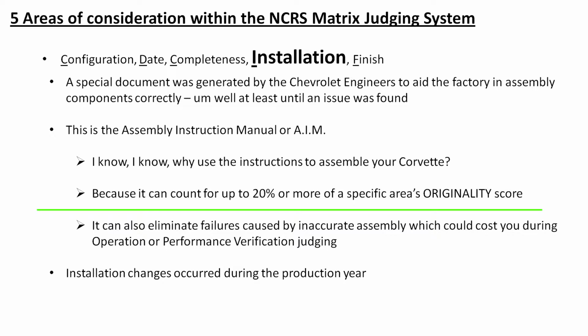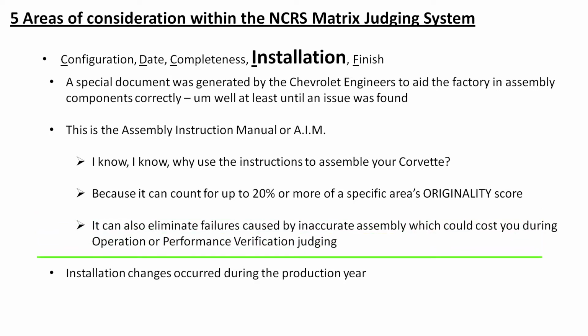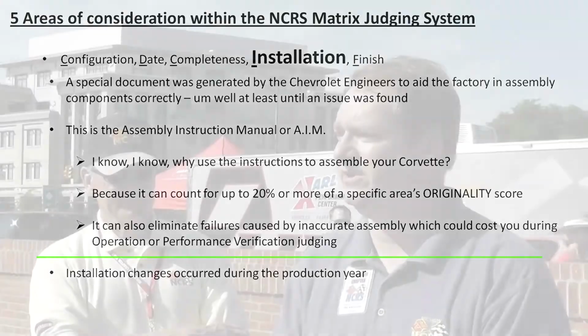The other area where it's very important is, if you don't assemble something right, it may not work the way it's supposed to during operations, or better yet, performance verification. In performance verification, you only get one shot to fix an issue. So you want to make sure that everything's installed properly. And again, the document that you go by is the Assembly Instruction Manual.